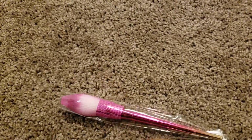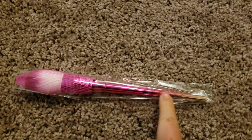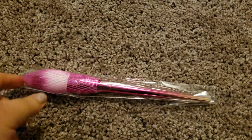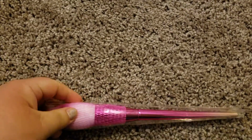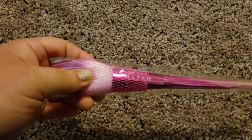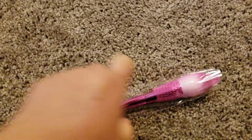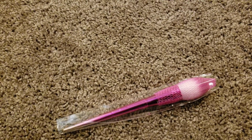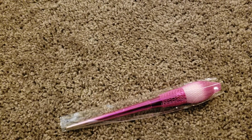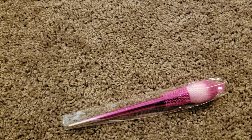The next item that I got that was so pretty is this cute pink brush. It has a little bit of a pink ombre look. Here's the brush at the top, and it is by the brand, if you can kind of see, called Pharaoh. What a cute brush. This brush is a powder brush 50F. That is a cute brush.